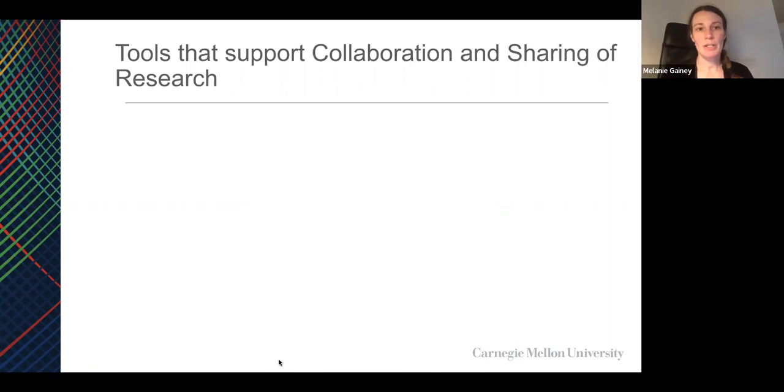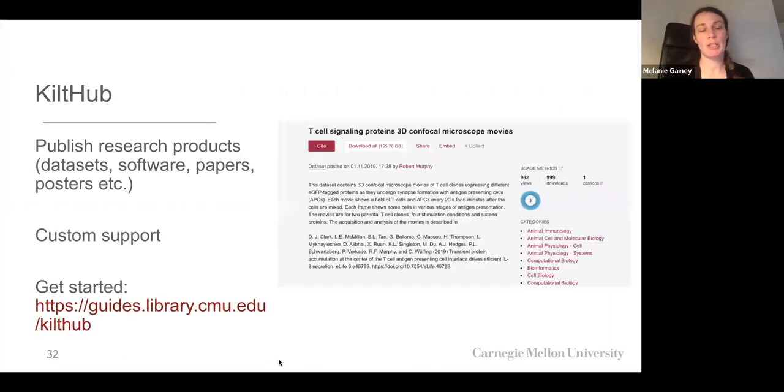First I'll start by talking about the tools. I already mentioned KiltHub briefly, but this is our institutional repository that can be used to publish any type of research product, anything from data sets, software, papers, code, posters, et cetera. We offer custom support for uploading projects onto there. This is indexed on Google, and it satisfies the mandates coming from publishers and funders for data sharing. At this URL, you can read more about how to get started with this service, or you can feel free to get in touch with us as well.